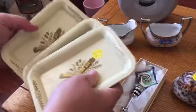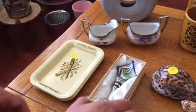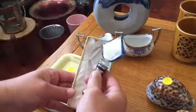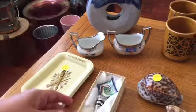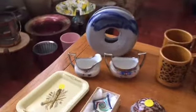And what about this cork thing there? Just use them for whatever. This wine stopper, or bottle stopper. Oh, that's beautiful. I thought it was cute. How much was that? $3. $3, so you paid $1.50 for it? Yep.